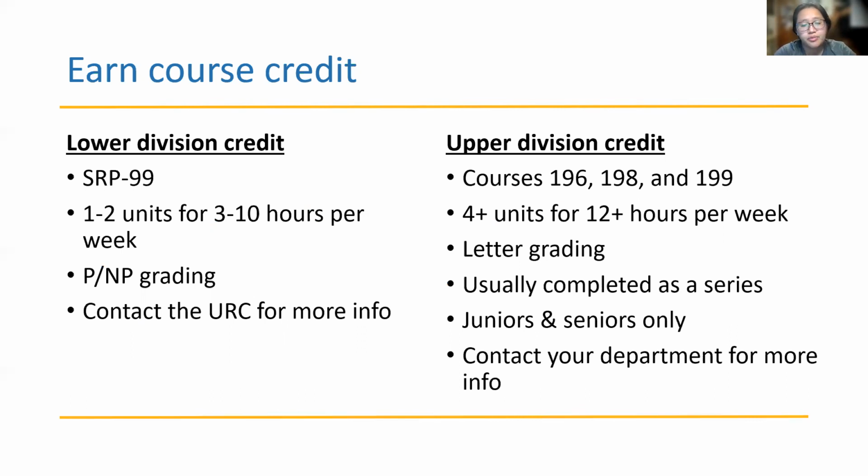Once you've been in the lab for a little bit, you can apply for upper division credit, and that will be major specific. So it'll be like MIMG 199, MCDB 199, things like that. And this will be at least 4 units, and you'll be required to work at least 12 hours per week. It'll be letter grading, and it's usually only for juniors and seniors, and definitely contact your department for more help. Okay.